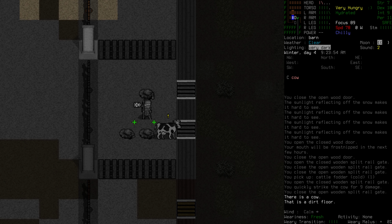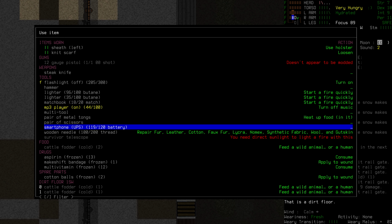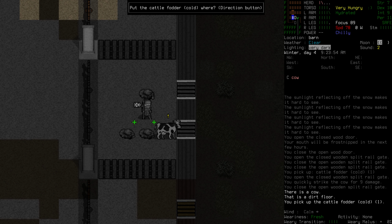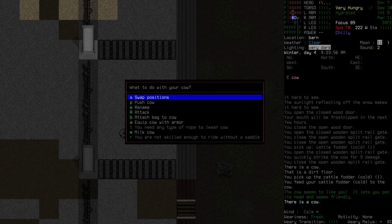Okay, so let's see. We're going to hit E. It is a cow on a dirt floor. Okay, so instead we're going to go and activate our cattle fodder. We're going to try and feed the cow. The cow seems to like us. It lets us pat it on the head and it seems friendly. Yeah, we do pat it on the head. Hilma is very apologetic for accidentally bashing the cow.